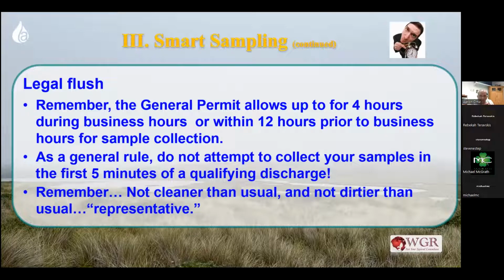So as a general rule, you do not attempt to collect your samples in the first 5 minutes that qualify as discharge. Okay. Again, you're not trying to cheat the system, but you want a representative sample. It's not cleaner than usual, but also not dirtier, because all around you are businesses. There's agriculture out here. There's freeways. There's other businesses. All their activities go to the air and they land on your property. And the first flush, the legal flush that comes out first, the first wash off, is some of your activity. Granted, yes, but there is a lot of other activity around you that you have nothing to do with, that's washing down on your stormwater and going down the storm drain.